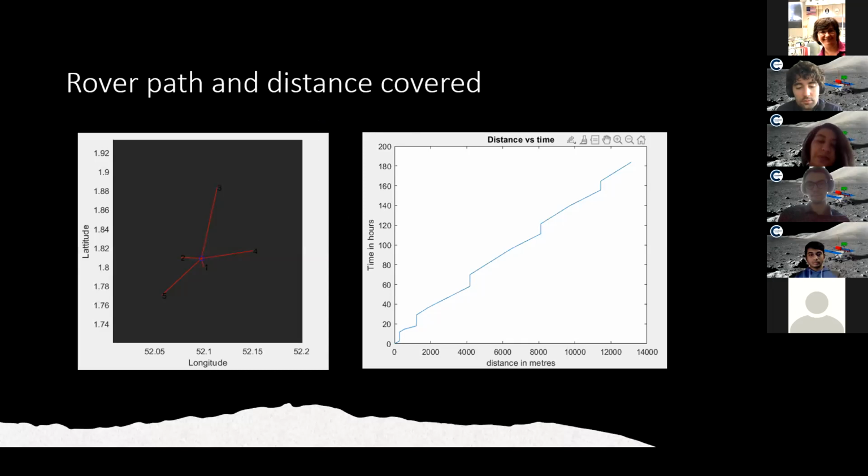Next slide, please. So here we have an example of the algorithm executed in MATLAB, having for this scenario 4 craters that can be visited. The rover will be going back and forth from the lander to inspect each of these craters and to search for meteorites in them. So yeah, that's it.